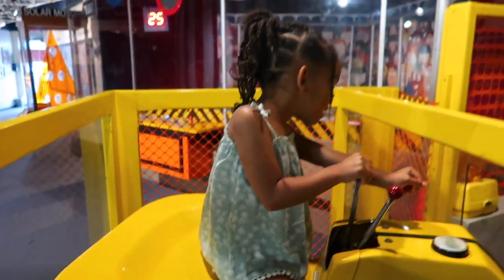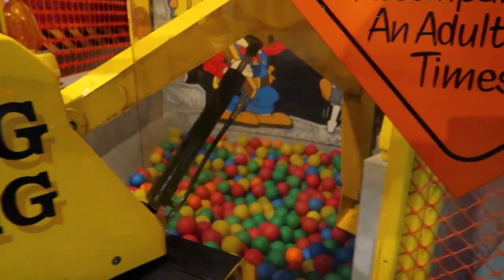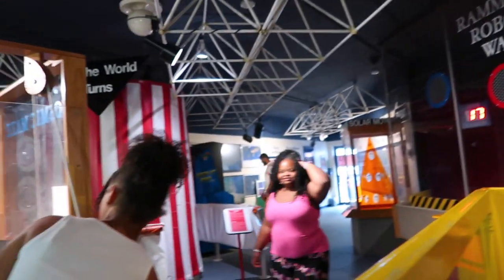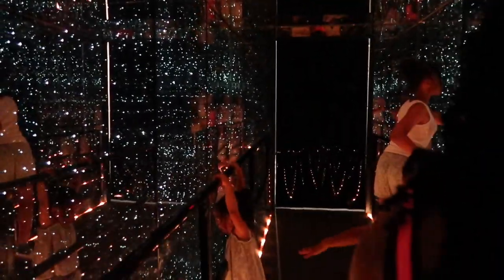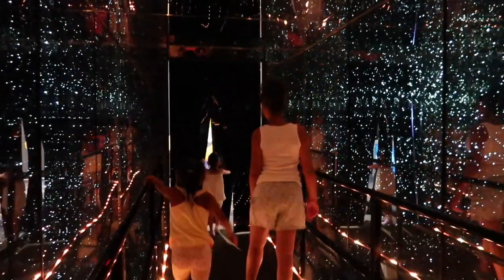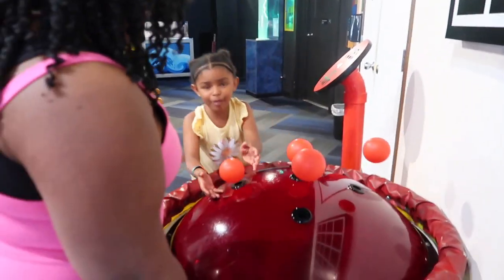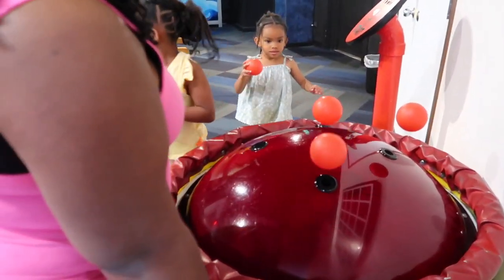All right, we're going to go to something else. Did you go inside, B? Yeah. You did? Wow. This is cool. We're in the Star Walk. That was my favorite person to meet. Star Walk. We can go out on that door. We're about to go back now.